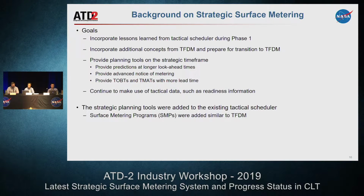So we're kind of at that crawl, walk, run. We were at the walk stage, and we wanted to move to the run stage. So we built upon what we already had. So over the next few slides, I'm going to kind of, is there a question?